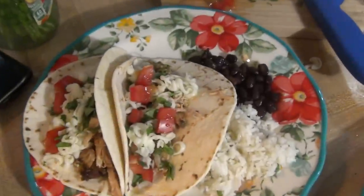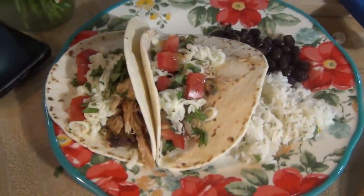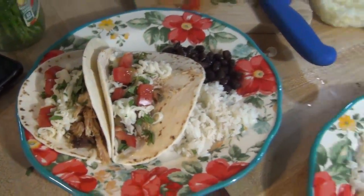And then here is my plate. I just have pork, cheese, cilantro, and tomato on my tacos.